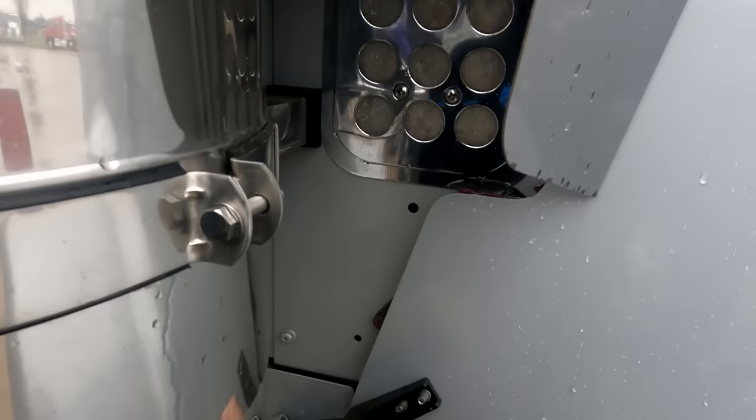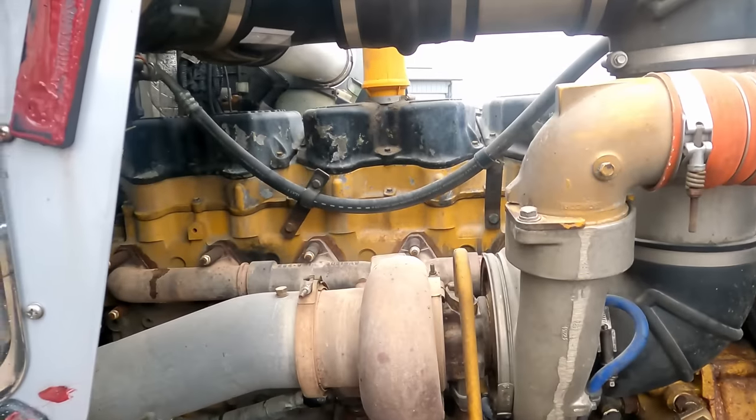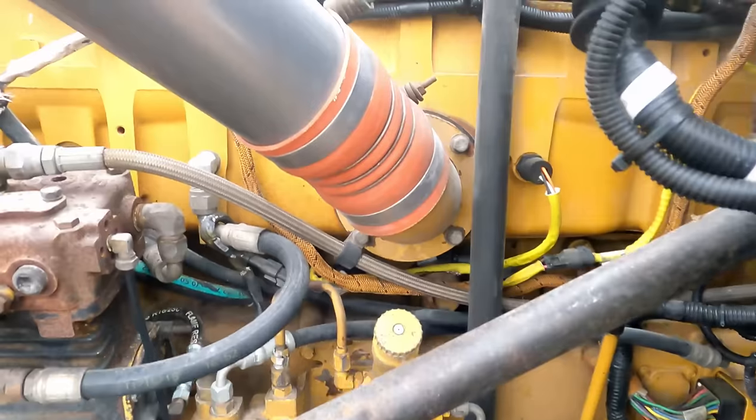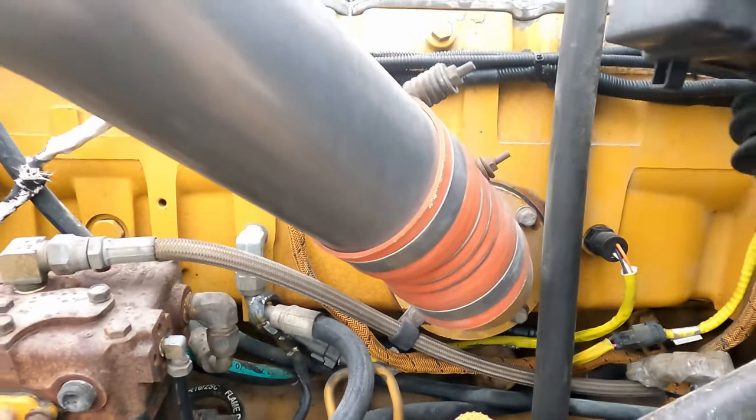First things first, we're gonna pop the hood. How you like that? Yellow motor. We'll get her warmed up and see what it does here.